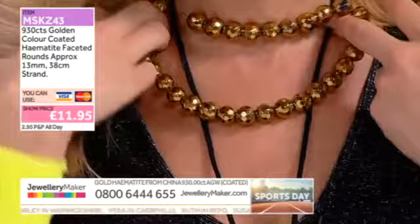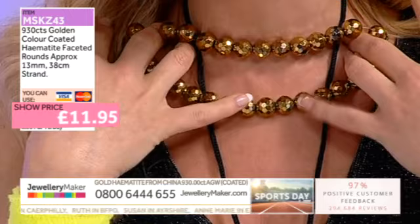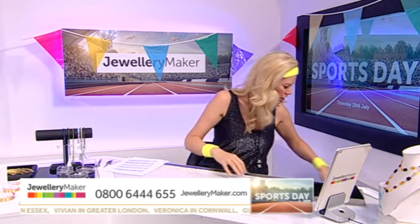They are phenomenal. Look at those, ready to disco. That's why I think they make a really nice choker necklace. But actually, imagine just three of those on a piece of black cord. They'd look pretty funky as well, wouldn't they? Loads you can do on those. Loads. And at £11.95, stretchy bracelet. Done. Wonderful.